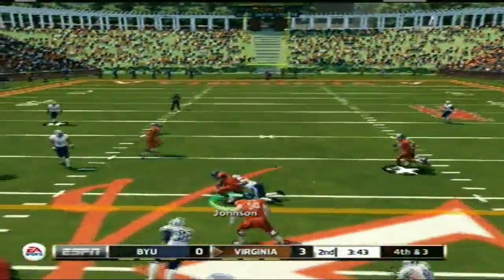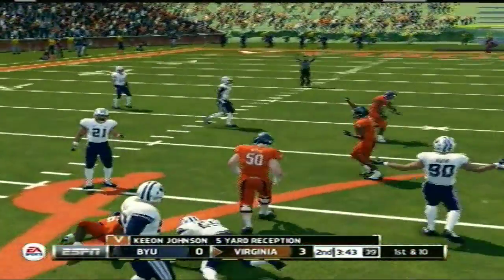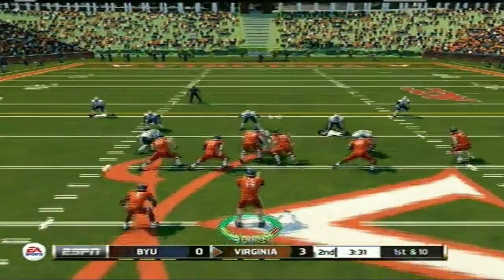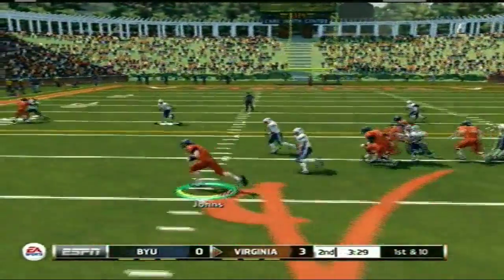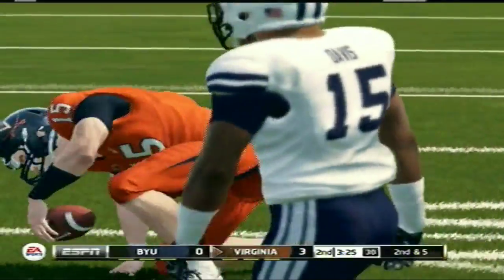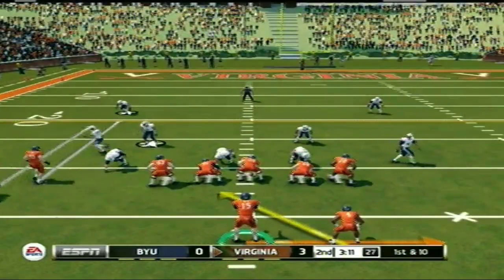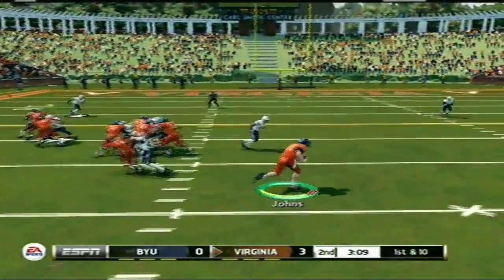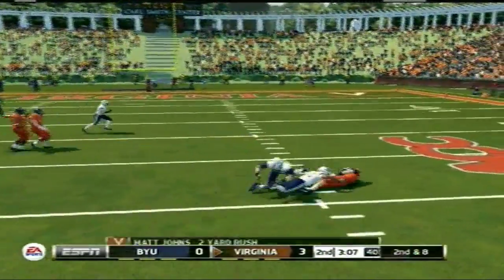So we end up going for it on 4th, and find Keon Johnson down the middle for about the 5-yard gain on the slant route. So looking at a 1st down and 10 with about 3 minutes 30 seconds to go in the second quarter. Matt Johns keeps it and slides on the read option for a good 5-yard gain on the play, bringing up 2nd down.